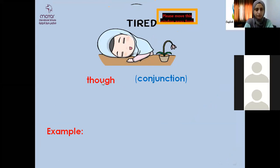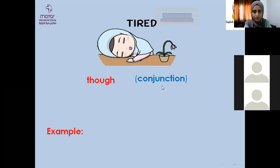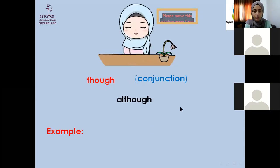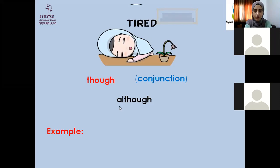Mustafa. Here it is. Read it. Again, please. Though. Again. Though. Now, though is a conjunction. What do you mean by a conjunction? Can you give me other examples on conjunctions? It's like and, but. So conjunctions are the words that connect two clauses together, two simple sentences together. So though is a conjunction, right? It has the same meaning as also.